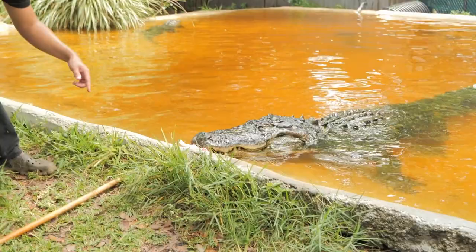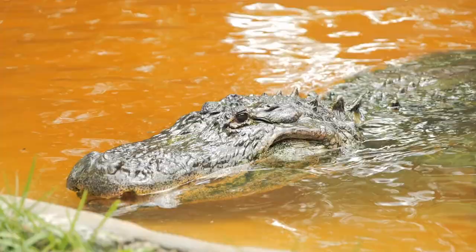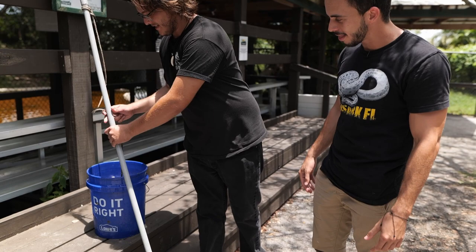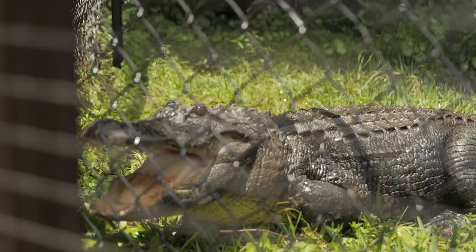All right, so neither of us are crazy enough to go in the enclosure with the croc. So let me know, Nick, what is this that we're gonna use and what are we feeding these crocs? All right, so this is actually a little personal invention of mine. What I did is I took a sharpened carabiner, I put it on the end of a rope, on the end of a pipe, and we're gonna get some exercise out of these guys today.